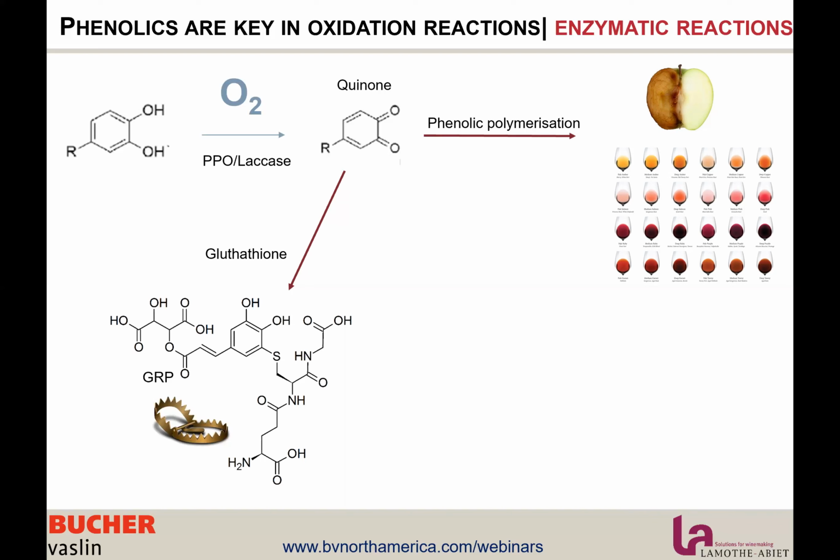Okay, so in enzymatic reaction, it goes very fast. The thing is that these phenolic complexes are sometimes very big and they can precipitate. Sometimes they stay in solution and they just keep oxidizing the rest of the compounds. And sometimes they react with aromatic compounds, especially if we create o-quinone from flavonoids.